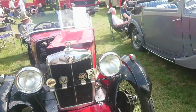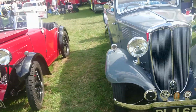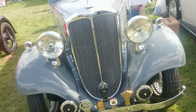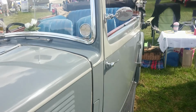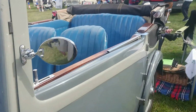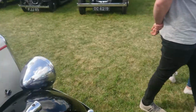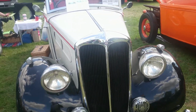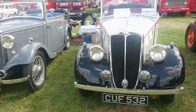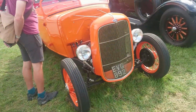1930 MG M-Type Midget. Very nice. Is this a Standard? It's a Standard, it's from the 30s. See if this gives any clue. So around 1934. Very interesting blue leather interior. Standard Light 12 with Salmons coachwork. A little bit later than that one. Late 30s. This is, I don't know.